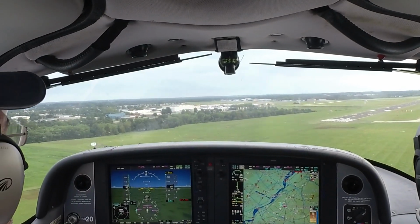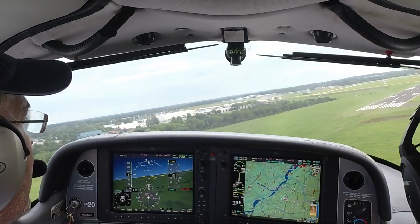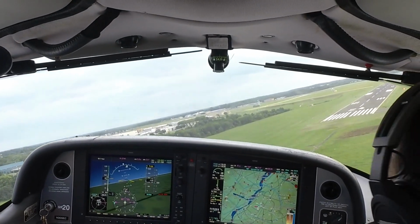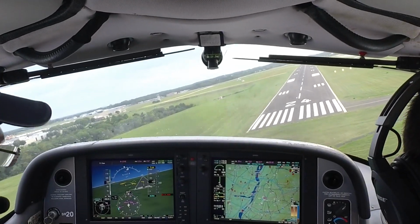I should have requested a low approach. And we're going to go ahead and put flaps in and do a normal landing. Right? Yep. And dump the next notch of flaps.